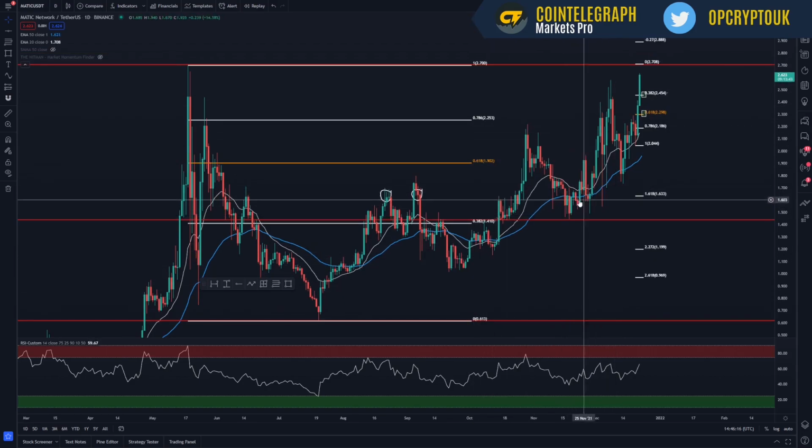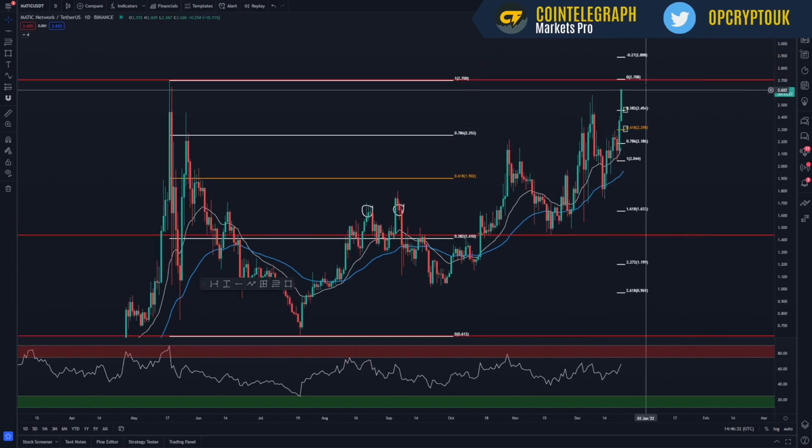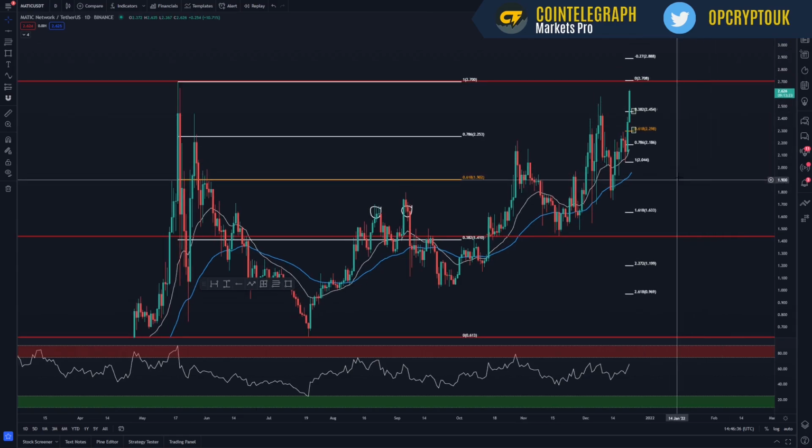Did get a few closures below the 50, which is not ideal, but the market overall has been bearish. But this, I mean, it has stayed resilient all the way through, and every wick down has been heavily bought up. So that's moving averages, no signs of a bear cross at all. Things are looking good, and we are looking to target 270, which is, in my opinion, coming quite soon.